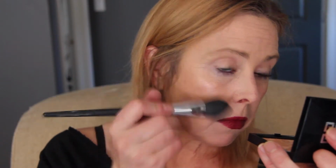This is probably the hardest product of the things I bought recently to describe, because it's like there's a light on inside your cheek as opposed to a set color. So I would say to describe the color, it's like a cool peach bronze, if that makes sense, that illuminates and has a champagne sheen to it. There we go. That's the description. See how pretty that is?